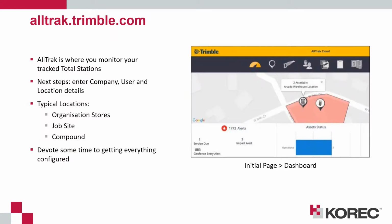Okay, so there's the web address for the AllTrack website. We said this is the bit where you interact with the whole system, where you can manage and monitor the location of the tracked total stations and any other devices that are in the system. The launch page is shown on the right hand side of the screen here. It's called the dashboard. That's what you'll see initially: a bit of a map at the top and a summary of any alerts below it.